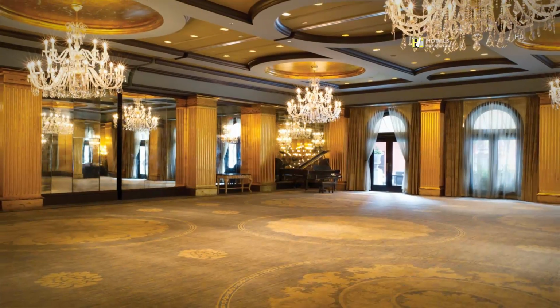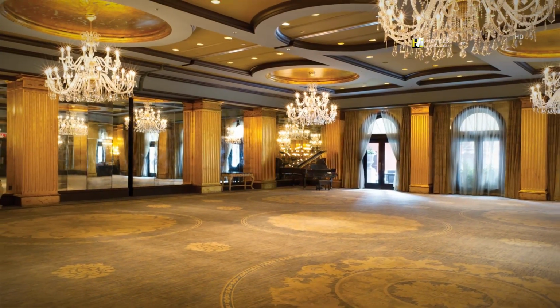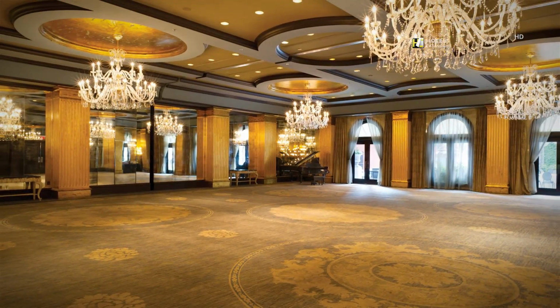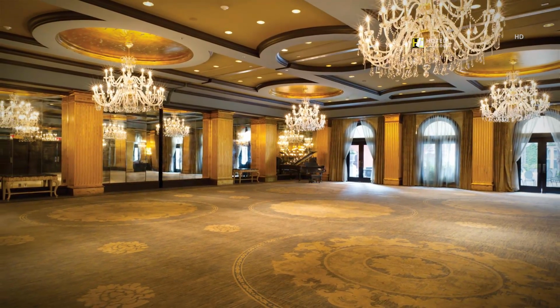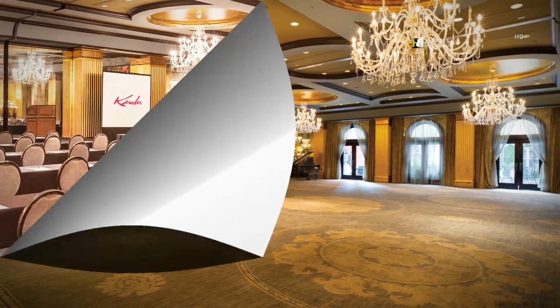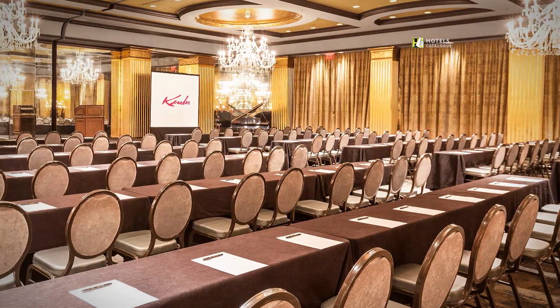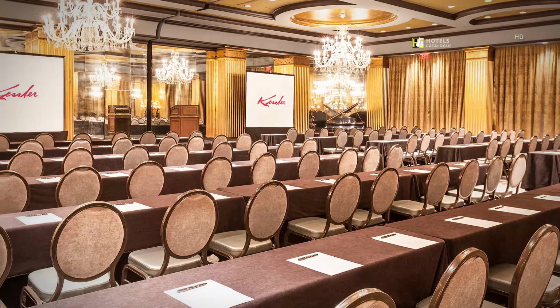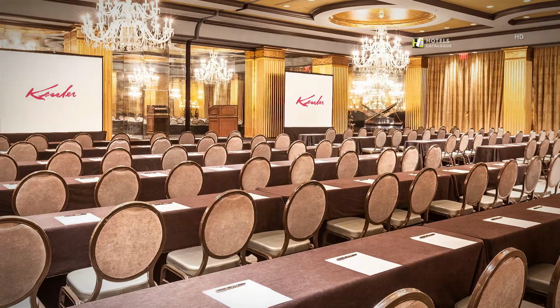The opulent 3,500 square foot Viennese ballroom features antique mirrors, gold leaf columns and custom Italian crystal chandeliers. Host a memorable meeting here in Savannah. Our sophisticated ballroom can comfortably accommodate up to 150 guests.